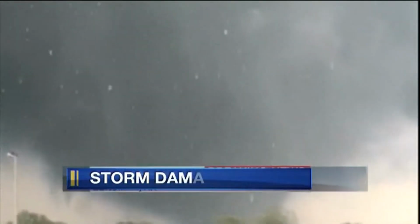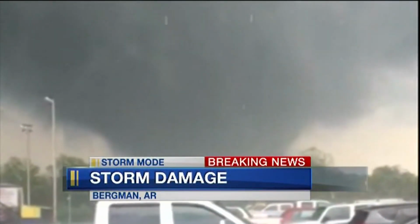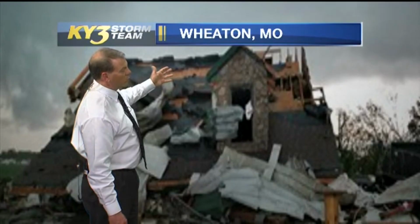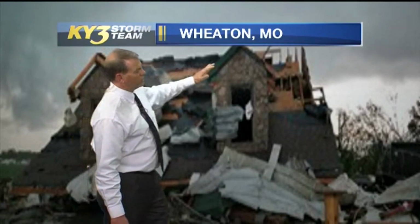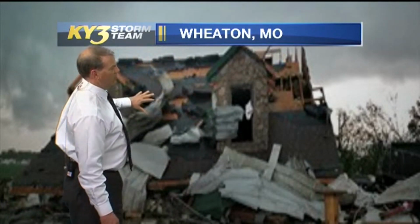And this is video of that tornado, folks. This is absolutely stunning. We have several videos like this, but that's a large tornado. So the roofing torn off of this structure, the plywood gone. You're back up here to the support beams and the trusses on the house.